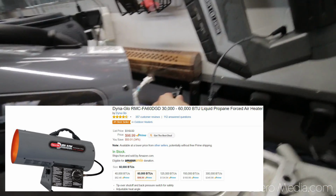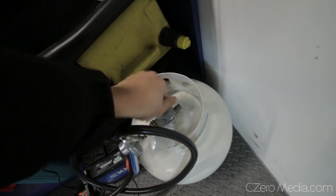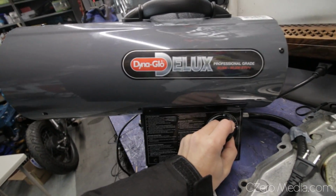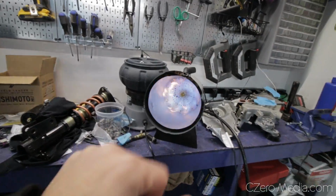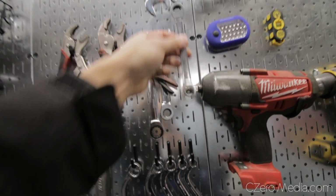All you do is just hook it up, turn on the propane tank, and then boom, we have heat.